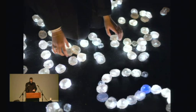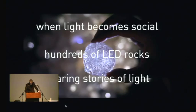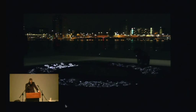We put an LED in it, and by creating a weak magnetic field in the black power mat that you see, it gets its electricity wirelessly. I'm simplifying it now, but it's similar to the principle of your toothbrush, this induction thing. And therefore, suddenly light becomes playful. There's no battery in it, so you can pick it up. You can write letters with it. This is one of the first prototypes that we made, a large circle.